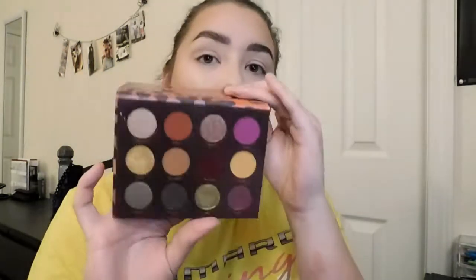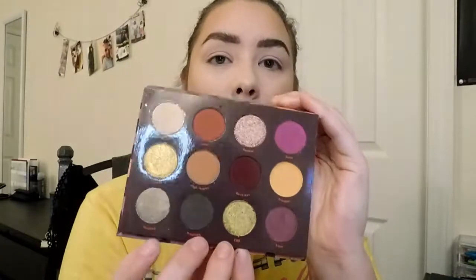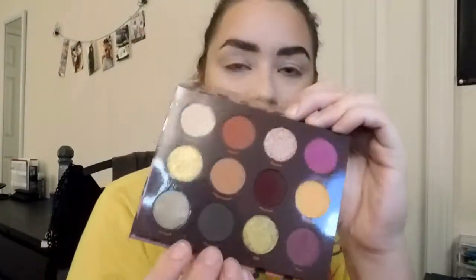Okay, for eyeshadow, I have a couple different options. It's all ColourPop, unfortunately, but I have the Good Sport palette I got from ColourPop. I really like these, it's very fall-esque. It has these nice greens down here, some really purple, and the orange is like a pumpkin shade right there. So I really like that.